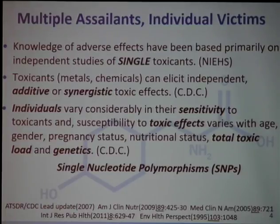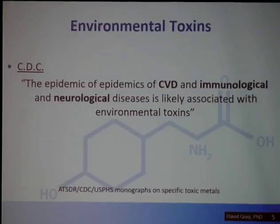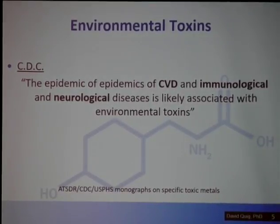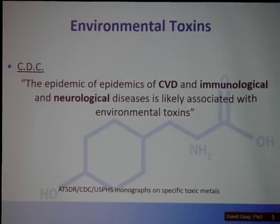Now, one of my favorite quotes from the CDC is actually quite old now. It's about 8 years old. It says the epidemic of cardiovascular, immunological, and neurological diseases is likely associated with environmental toxins. This is from the CDC. And I think it's clear from the literature now that we can also include cancer in this list of 3.